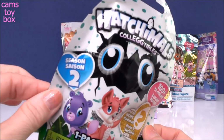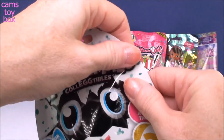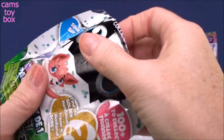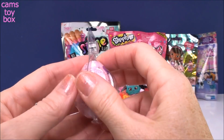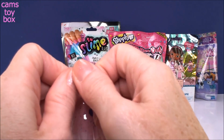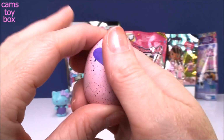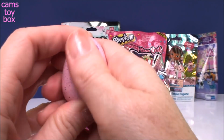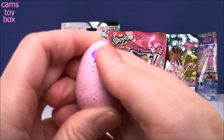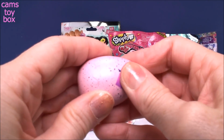Hatchimals collectible. This is a Season 2. Trying to find the golden Hatchimal. I've been looking and looking. I've never seen it before. I don't know if anybody's gotten it. Nobody I know, anyway. So you know what to do. We gotta rub the purple heart until it turns pink, and then our Hatchimal is ready to hatch out of its egg. Looks like it's already turning pink. Yep, that was a quick one. Give it a little pinch.